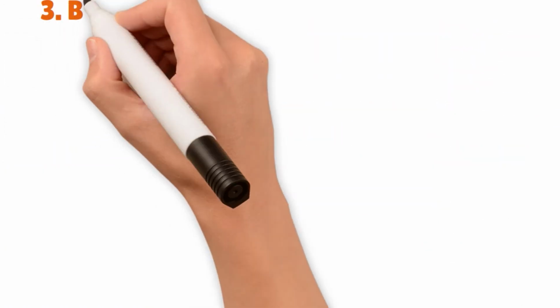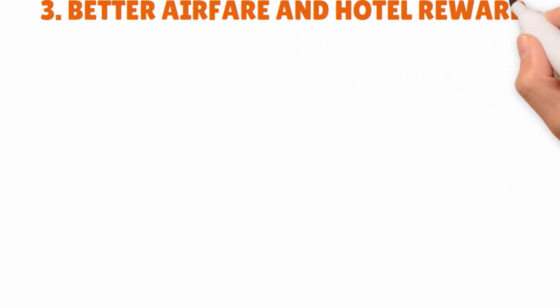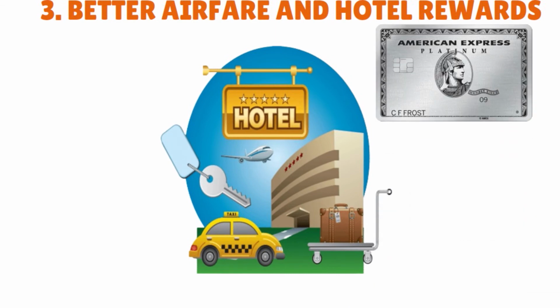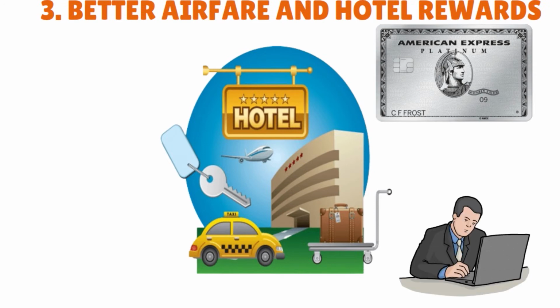With Amex, you also get better airfare and hotel rewards. So if you spend a ton of money on airfare and hotels each year, guess what? You may be better off with the Amex Platinum card because the card gives you 5 points per dollar on airfare booked with airlines or through Amex Travel, as well as hotels booked and prepaid through amextravel.com, whereas the Sapphire Reserve only gives you 3 points per dollar spent on travel purchases.